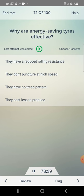Why are energy saving tires effective? They have a reduced rolling resistance. Yes.